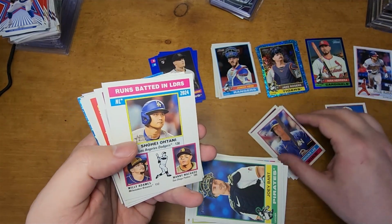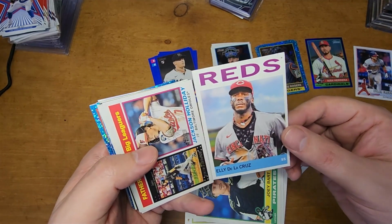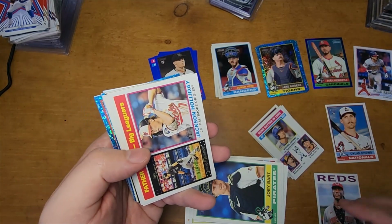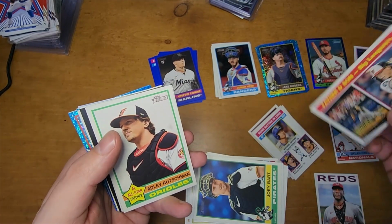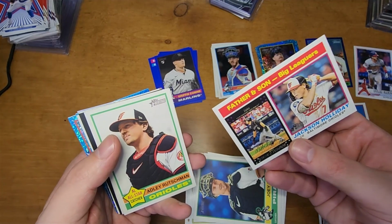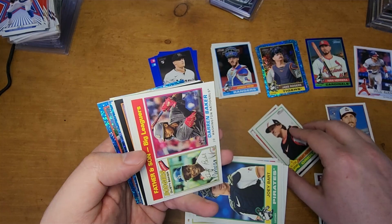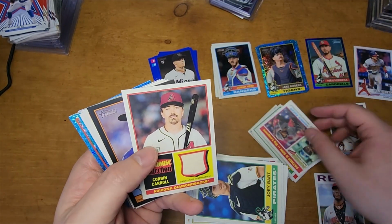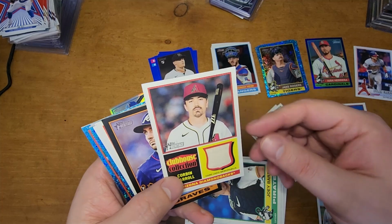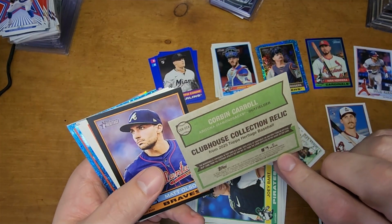Berkeley. Runs batted in. Ellie on the 25th anniversary. Father and son. Matt and Jackson Holiday. Freshman. Father and son big league with Dusty and Darren Baker. Corbin Carroll. Game used bat. Not numbered.